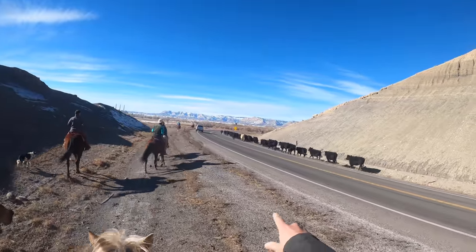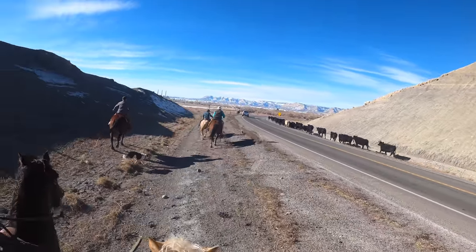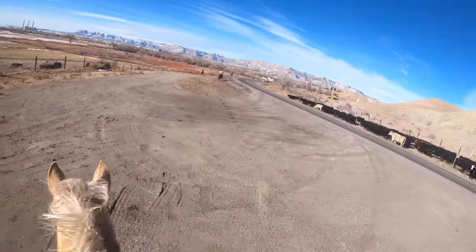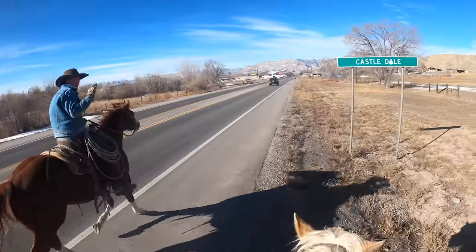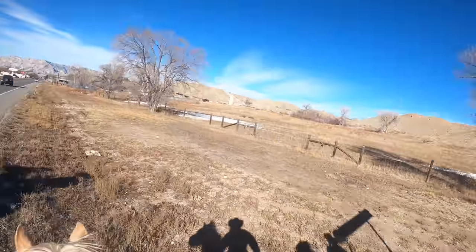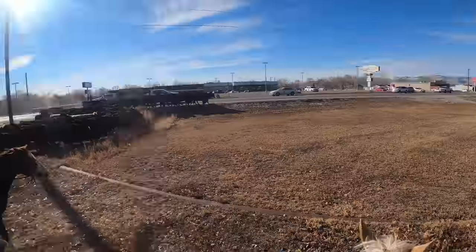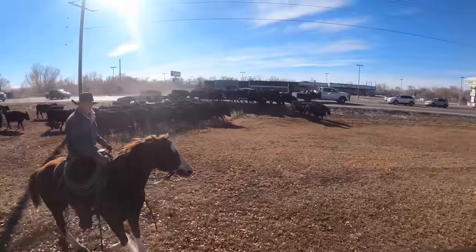Okay, we're gonna head up the main road here and turn right at the gas station in the center of town. Now comes the tricky part. We need to keep the cattle in the center of the road. The last thing we want is a stampede through people's yards. As we get into town, a few of us ride ahead to keep the cows on the right track. So you want to go out here and make sure? Yeah.